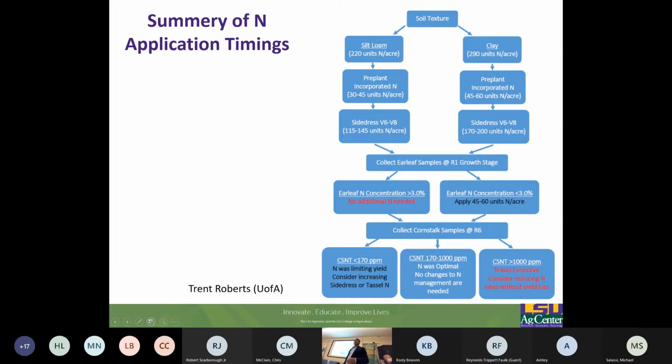So let's summarize what we are looking at in our nitrogen management. Let's think about our two different soil types, silt loam and clay, and we put a little bit at pre-plant. Again, the clay requires more nitrogen than silt loam because it dries up a little bit and it has a complex route to get to the plant. So we put a little bit at pre-plant, we come side dress and take a tissue sample from V10 to R1 stage. If the tissue concentration comes back more than 3%, no nitrogen needed. If it comes back less than 3%, we need to put a third shot. Or if the reference strip tells you there is a recommendation, you need to put that third shot.